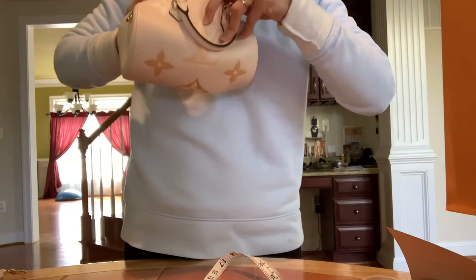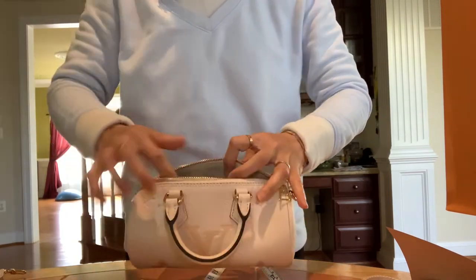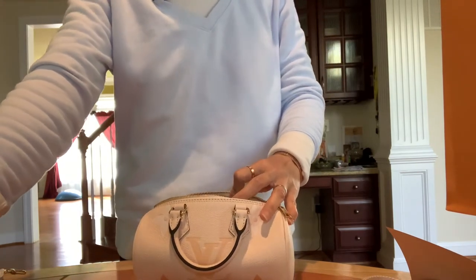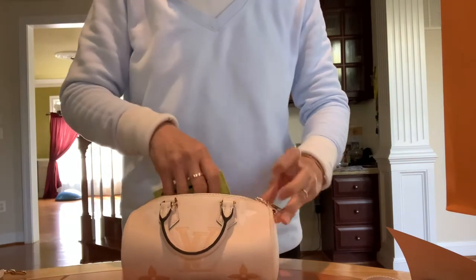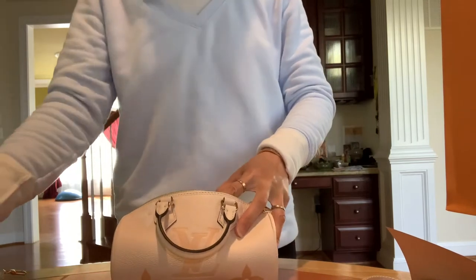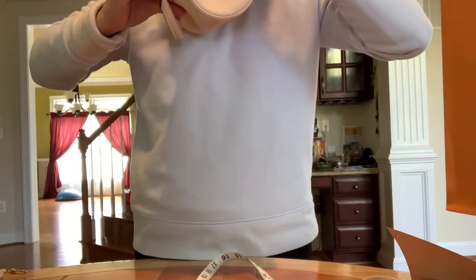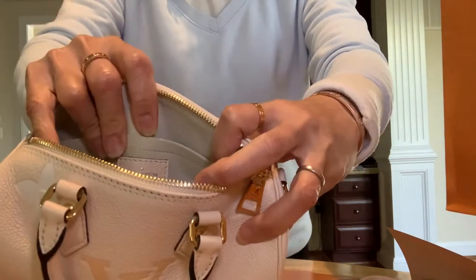Okay, and inside you have one pocket in the back, like this pocket. I think in the pocket you can put the card holder. Yeah, let's see. Yeah, it fits the card holder. And it says Louis Vuitton Made in France right here. Hope you can see it.